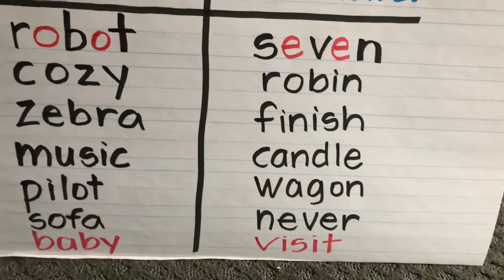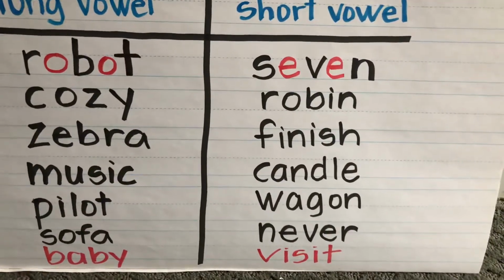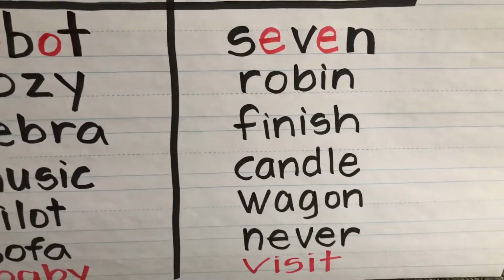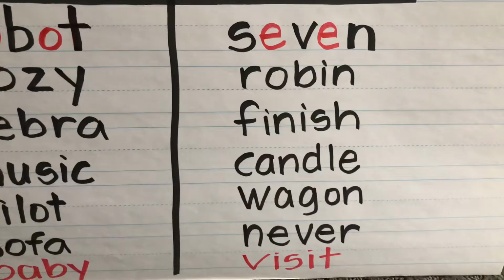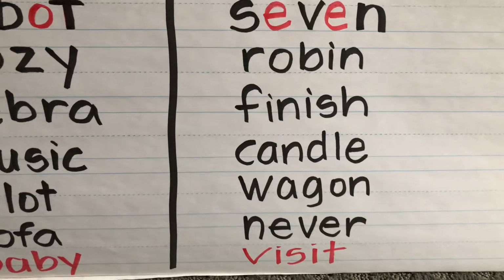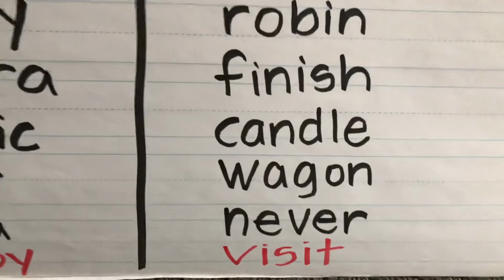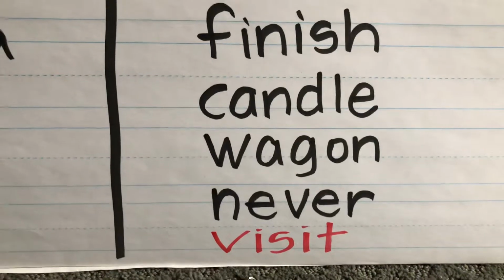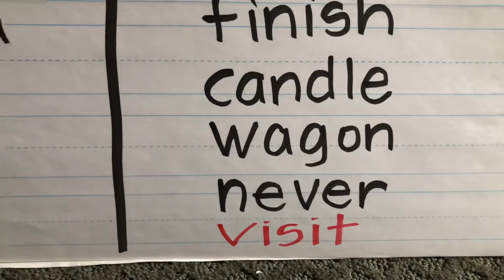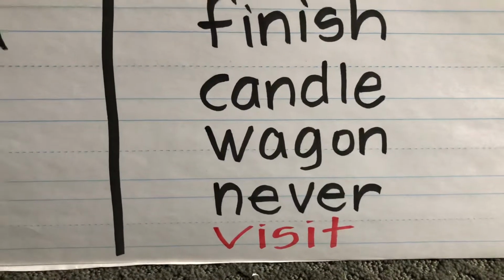Okay, let's read the first word together. Seven. If I clapped it out, it would sound like sev-en. The two-syllable word seven. Robin. I divide it between the rob and the in. Robin. Finish. I divide it between the fin and the ish. It makes my vowel short. Candle. I divide it between the can and the dle. Wagon. Where do you divide wagon? I hope you said between the wag and the on.